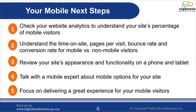Mobile visits are continuing to go up. You may already have a ton of mobile visitors, so you may want to look at how your site works on mobile, and you might want to do something about it if it's not well optimized for mobile visitors.